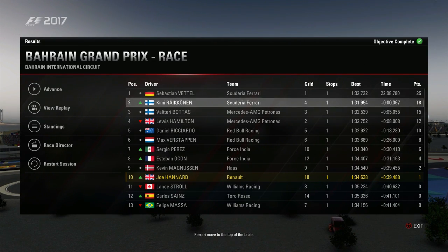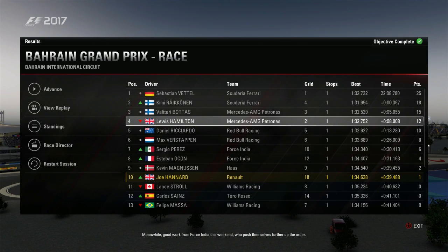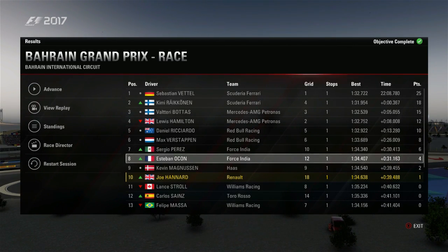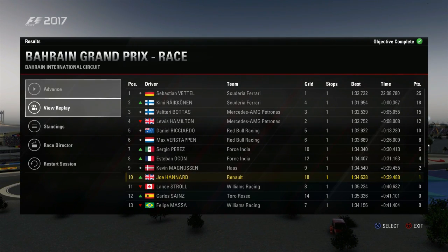But yeah, Sebastian Vettel winning, Kimi Raikkonen, championship leader, finishing in 2nd with Bottas in 3rd, and Hamilton down in 4th. Daniel Ricciardo finishes 5th with Verstappen in 6th, Perez and Ocon 7th and 8th, and Magnussen in 9th, and we round out the top 10.